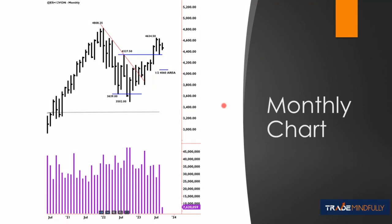As we've been discussing for several weeks now, the monthly continues to look bullish. We got a strong rally off of these lows, which really started after we broke the supply line and bottomed in March. We've gone up for 5 months straight. There's a little light demand up above, at resistance, so it's not surprising we got the pullback.